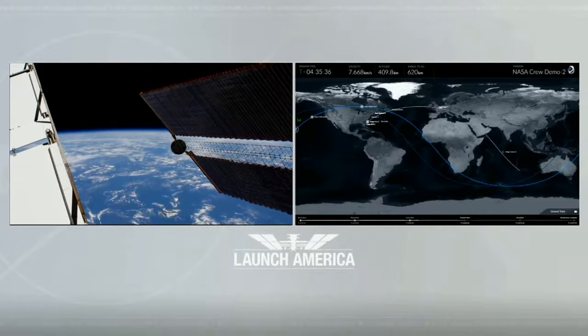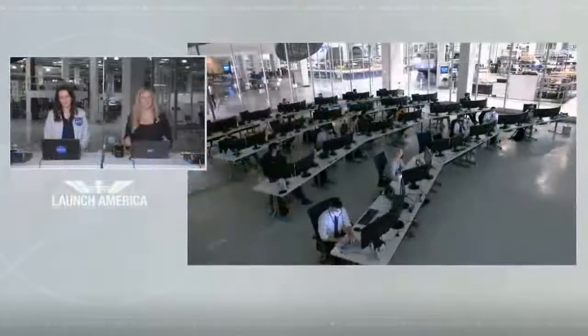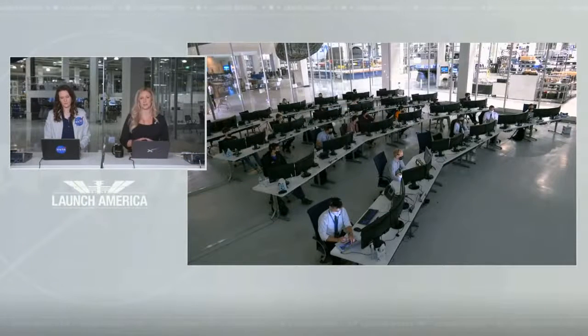Pacific, those 9 Merlin M1D engines ignited, and Falcon 9 lifted off from Space Launch Complex 39A, ending a 9-year hiatus from human spaceflight at the historic Apollo 11 launch pad. With Falcon 9 first stage at full power, Bob and Doug began their journey to the International Space Station.